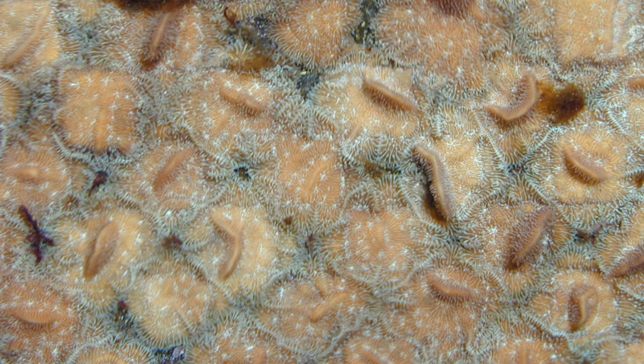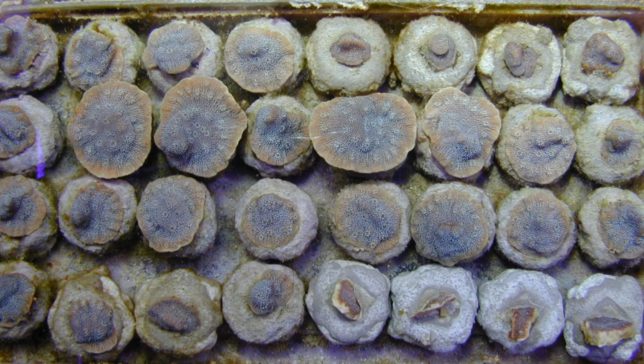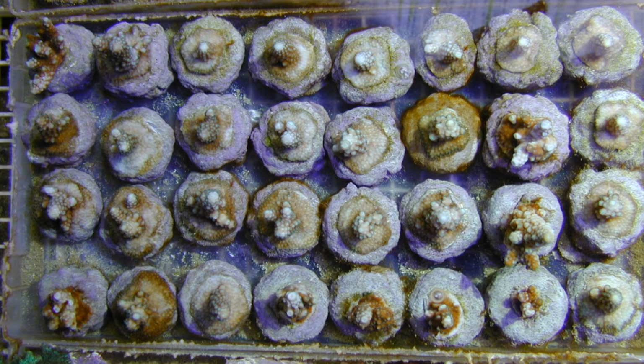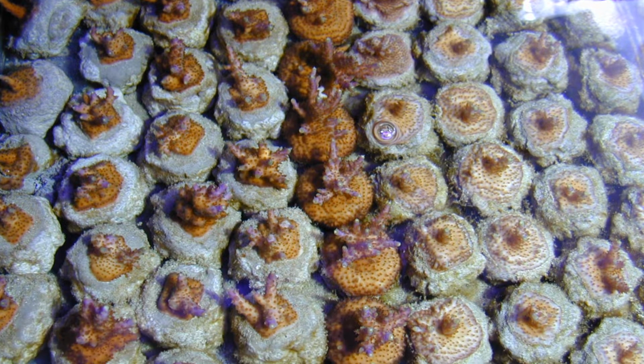Here's a recently embedded plate of Pavonicactus. We used every cube on this one. And here is the grow out of that plate. And these are corals grown using the same embedded method. Here the cubes have been inserted into larger artificial rocks for grow out. In some cases you can still see the outline of the cube.